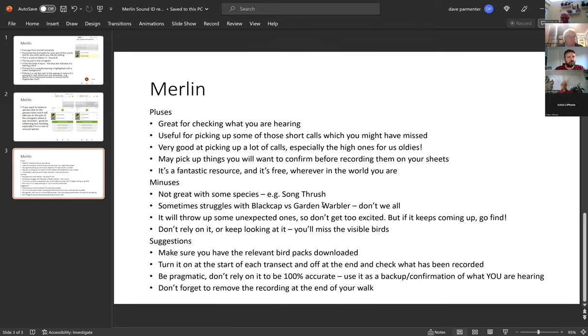Blackcap, garden warbler. Well, if it doesn't get the full song, or it only gets a snatch of the song for whatever reason, sometimes it doesn't identify that correctly. But then don't we all? It will throw up some unexpected ones, so don't get too excited. But if it keeps on coming back and saying I'm picking this up, then it's time to go and investigate, because you could be onto something really good.